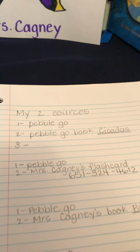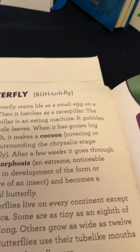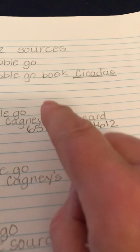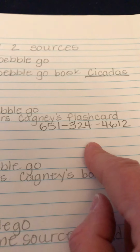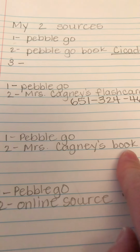I might not. Or maybe your 2 sources are going to be Pebble Go and Mrs. Cagney's book, Bugs. Remember, I showed you that I bought this book, and there are quite a few insects in it. Butterfly, gnat, hornet, ant. There's quite a few. I'm not going to go through the whole book. But you can ask me, again, by text if you're not in my class. If you're in my class, just message me on Seesaw and say, is my insect in your book Bugs? And if it is, then I can send you a picture of the page, and you can write that for one of your sources.